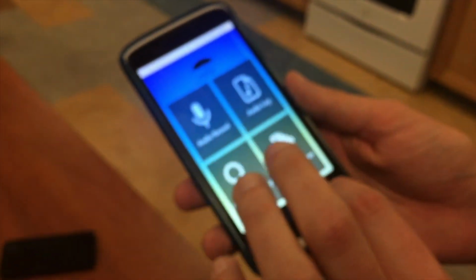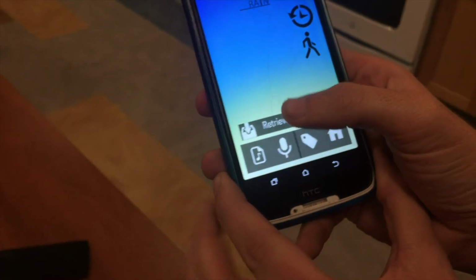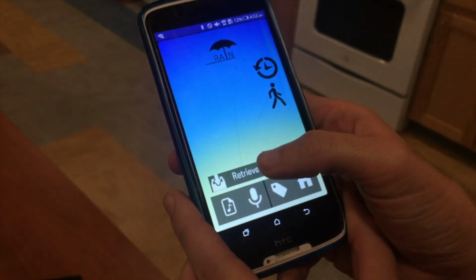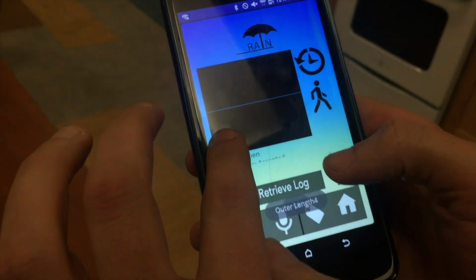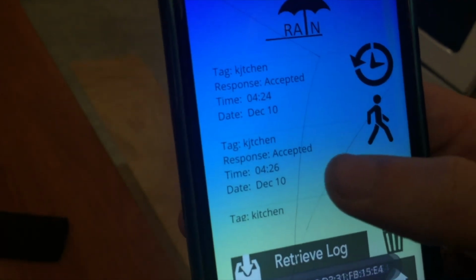Great. Okay. Now, once that is done, live feedback was instantaneously generated. I can go to the monitor activity. I can do the live feedback to retrieve those recent activities. Kitchen and kitchen.